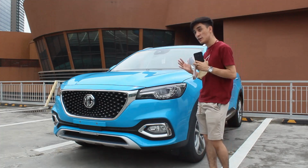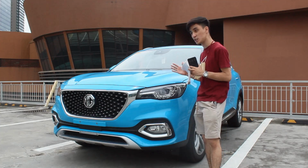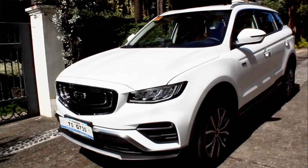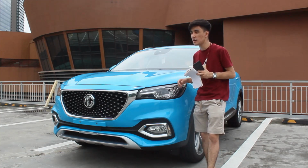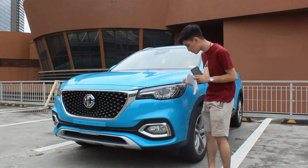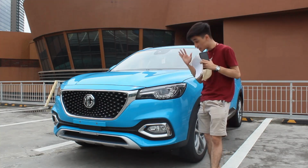So what we have here now is MG's largest SUV at the moment. This is a compact SUV, so it competes with the likes of the Ford Territory, Geely Azkarra, and Chery Tiggo 7 Pro, if you wanna add that. And also, this is only a 5-seater model, so no word yet if the MG RX8 / Gloster will arrive here yet in the Philippines. But good to know that MG are ramping up their game with this all-new MG HS.